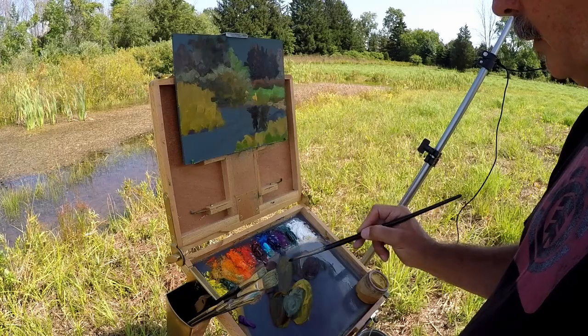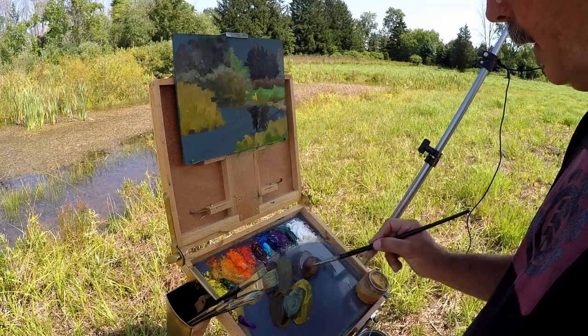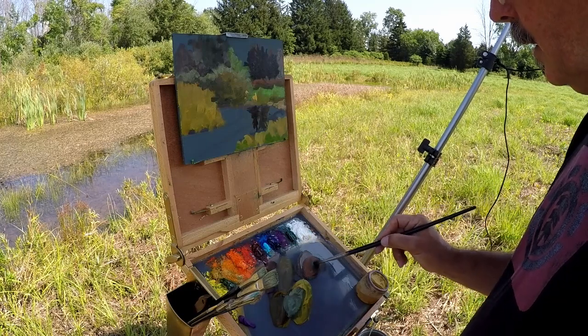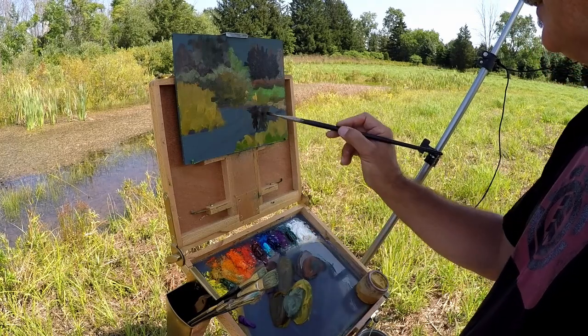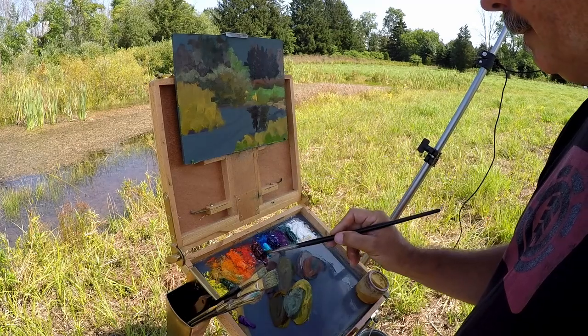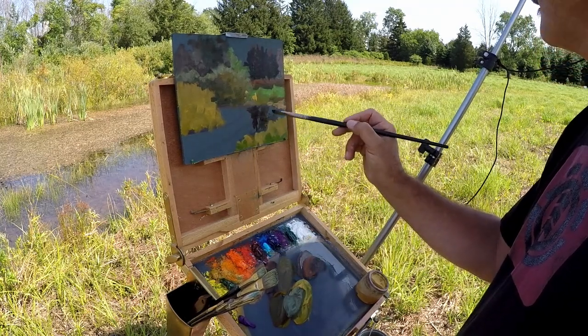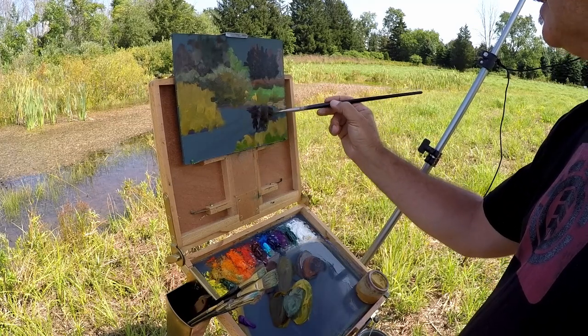And whoa, that got crazy. And that got even more crazy. Some of these new colors are a bit of a challenge for me so far. Okay, let's go back to this. There we go. And we just got some in here.